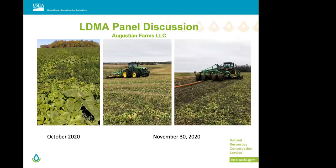Okay, I'm going to ask each of the panelists up here to introduce themselves and then talk a little bit about their farm and how they've utilized low disturbance manure applications on that.